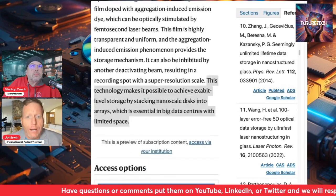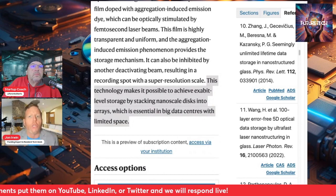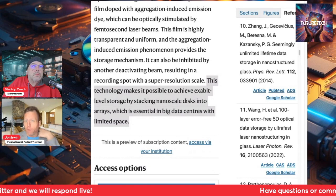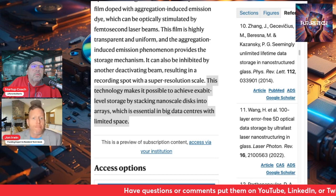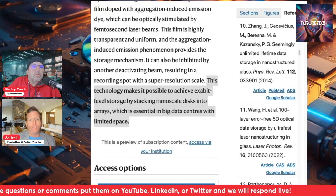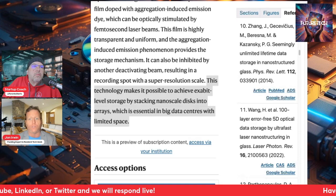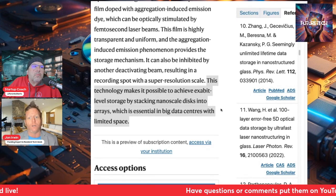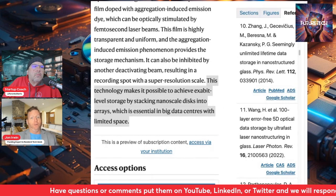So, scientific research and supercomputing. The ability to store and access huge data sets efficiently is crucial for advancing research. So it could enable more comprehensive data storage and analysis capabilities for supercomputers. If we want to talk about aerospace and defense, they often have to deal with large volumes of sensitive data, including satellite imagery, surveillance footage, things like that. So the high storage density and potential for secure data encryption could make this technology valuable for storage in space and things like that. Even personal data storage and backups.